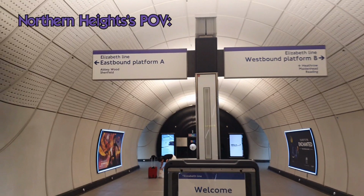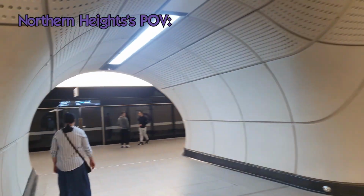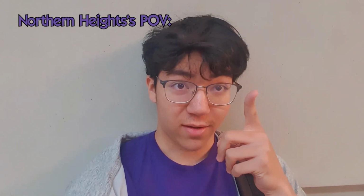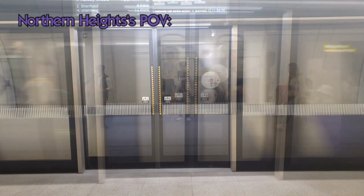A for Abbey Wood, B for Bear. I think I'm gonna go to Abbey Wood today. Train is in 3 minutes. Something I forgot to mention is that we agreed to meet on the DLR platforms at Canary Wharf Station. So that's where we're going. It was my turn to ride on the sleek, shiny, new purple train.